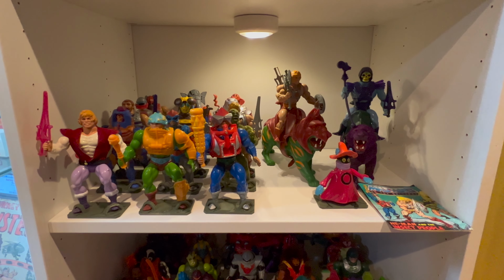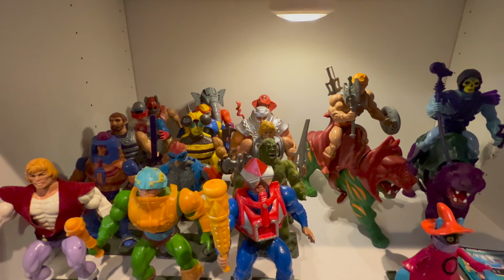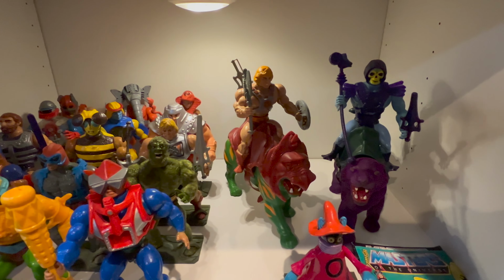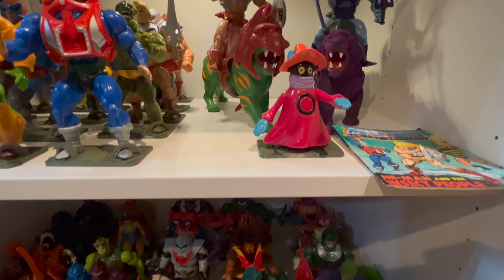So when I was able to call back and buy some of these original figures for a decent price, I decided to do so. I buy them loose and complete, meaning everything that the original figure came with is now included in what I own. I'm still missing a bunch of figures, probably about 10 or 15. I just want to stick to the early line, probably up to 1986. That last run of stuff, like I think Gwildor and a couple of those other figures, I probably won't collect.